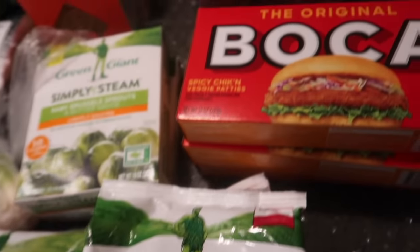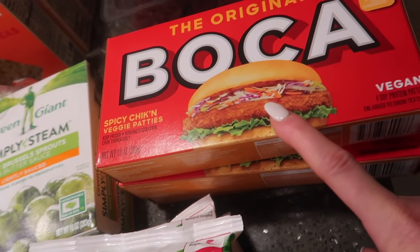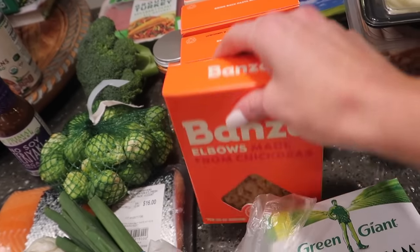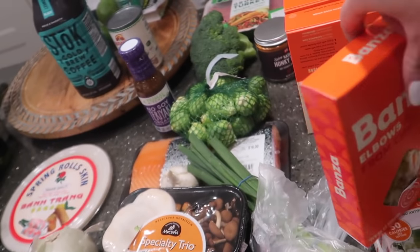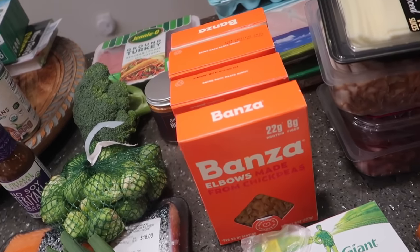We'll have those. You guys want to deal with the Boca patties, these spicy chicken ones. We make them taste like McChickens. They're so good. A bunch of our Banza pastas, the chickpea pasta. Higher amount of protein in it, so per 2 ounces, there's 12 grams of protein, which is like not a lot of pasta at all, so it's very easy to get. We got all different kinds.